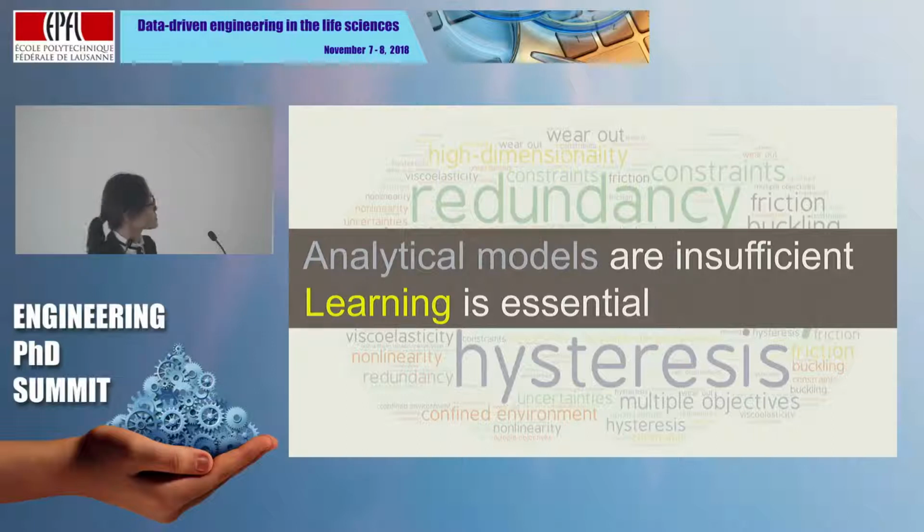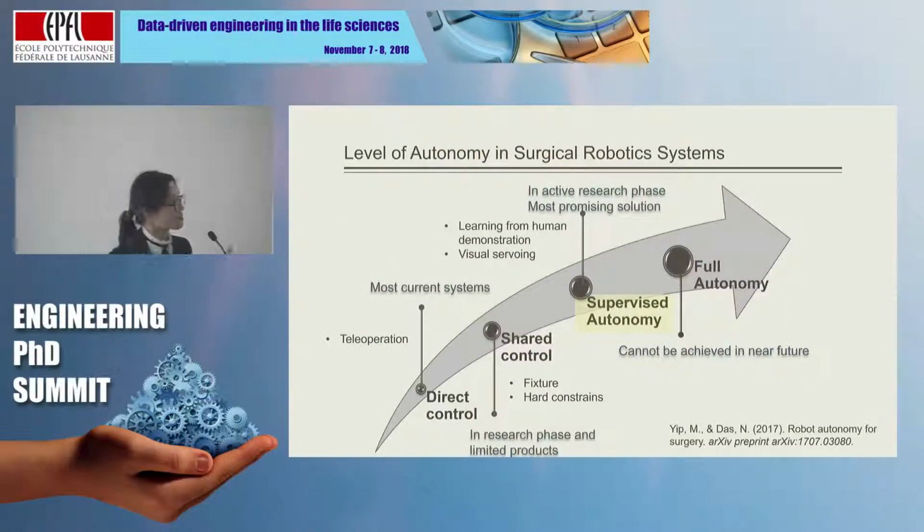So I'll introduce 2 learning frameworks. So we aim to automate certain routine surgical tasks. This figure shows the level of autonomy in surgical procedures. The most mature surgical systems nowadays are controlled directly by surgeons. And we call this mechanism teleoperation, where the surgeon operates a master console and their commands can be translated into the manipulators. However, such mechanism is prone to human errors, such as hand tremor and human fatigue, which affect the accuracy and efficiency of the procedure.